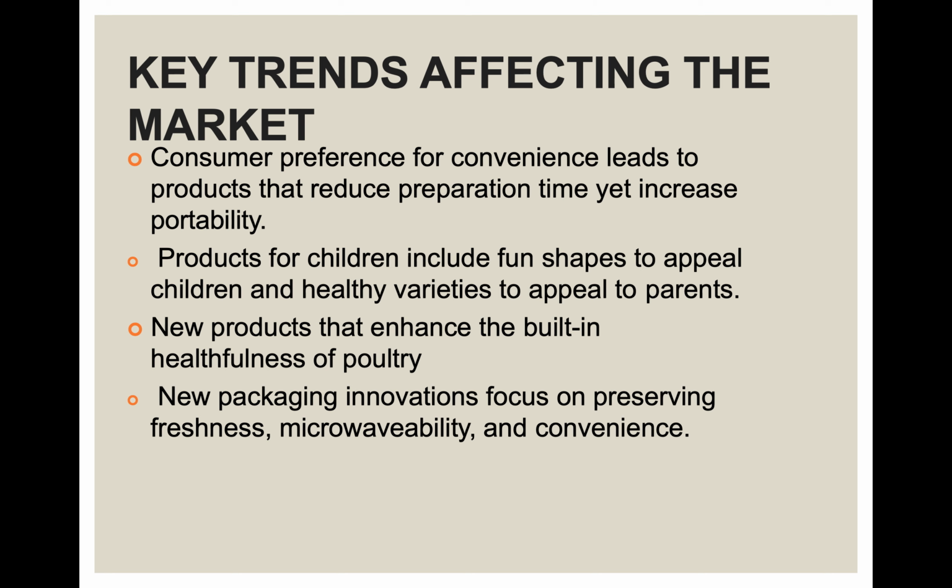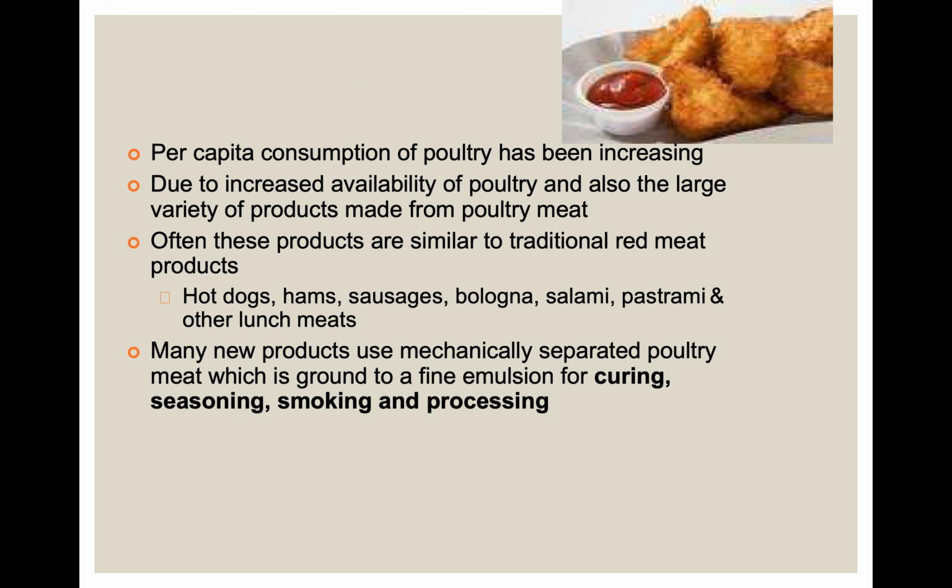The key trends affecting the market are consumer preference for convenience, which leads to products that reduce preparation time yet increase portability. Products for children include fun shapes to appeal to children and healthy varieties to appeal to their parents. New products enhance the built-in healthfulness of poultry. New packaging innovations focus on preserving freshness, microwaveability, and convenience.